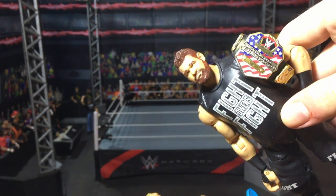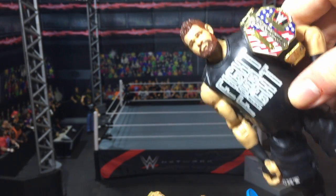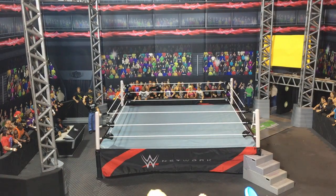Really not too updated anymore, but does the job for now. Some people always ask if we can do an updated Owens figure. Maybe down the line in the custom batch we could do that. I'm not too sure yet.